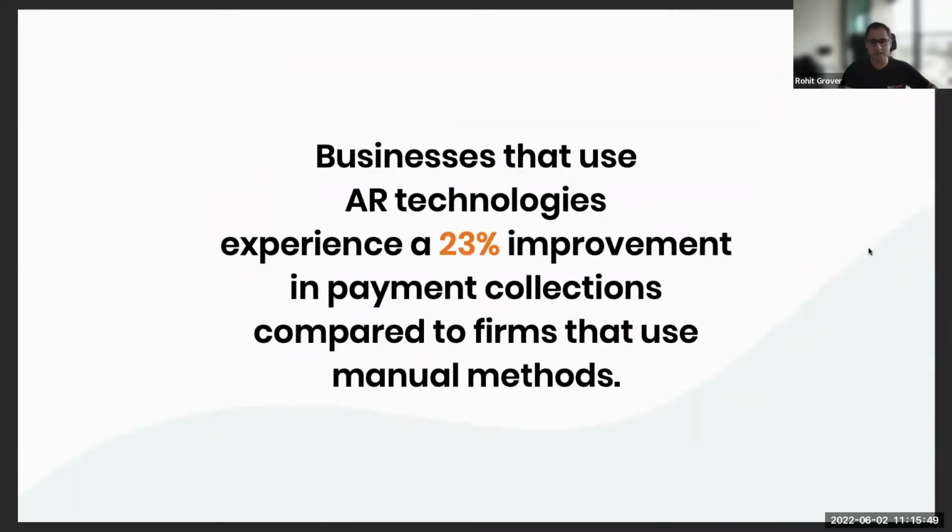And ultimately, it leads to this one major result, which is that businesses that use AR technologies experience a 23% improvement in payment collections compared to firms that use manual methods. So that 23% jump is going to help you eliminate all those late payment problems we discussed before. It's going to help you with the poor cash flow. It's going to help you with timing and time management. And it's going to help you basically spend your money in innovation and growth instead of chasing late paying customers.